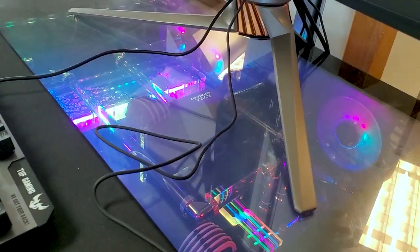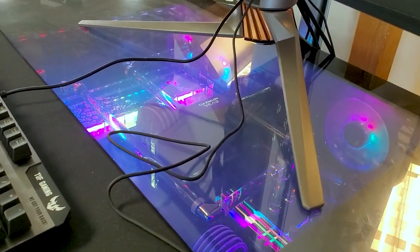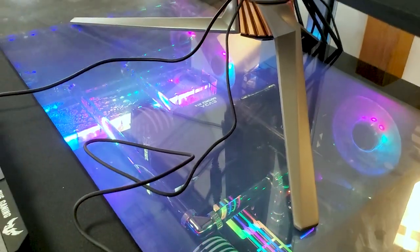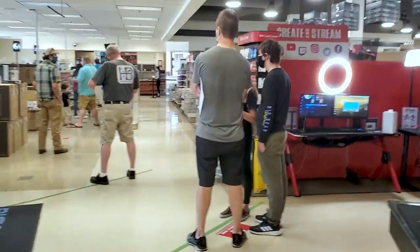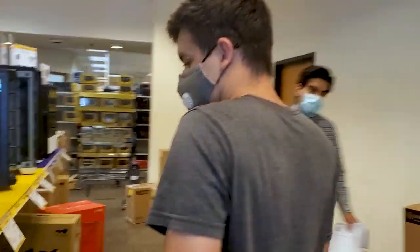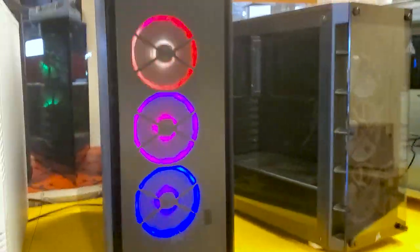Dude, that's pretty sick. RGB. Look at that. So nice. Oh, then you got the maglev. So nice. There's a pretty decent line, though. Oh yeah, that's good. You got the online pickup. Ooh, cool. RGB fans.